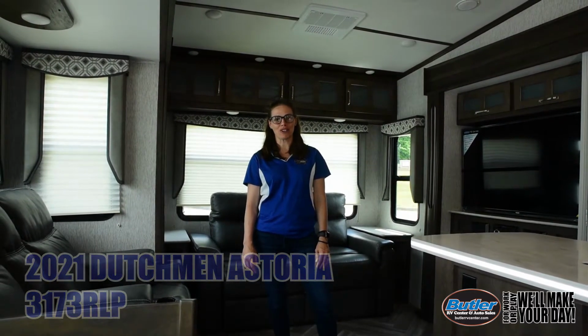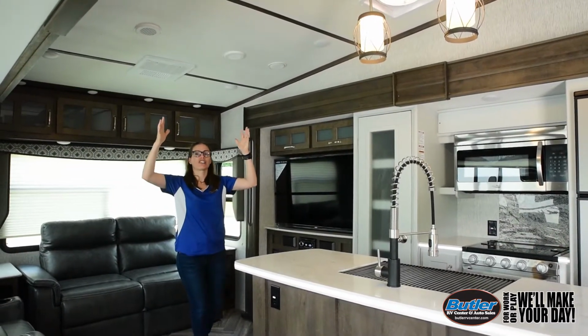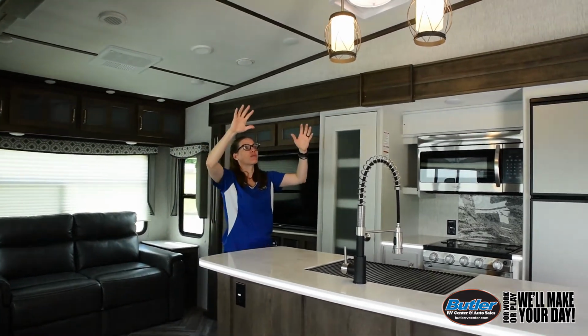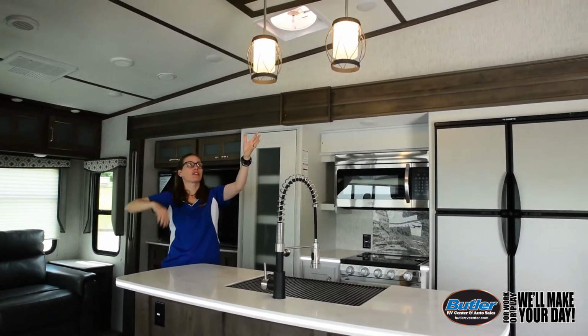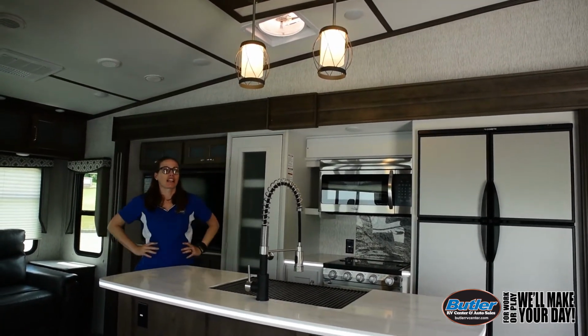One of the things that make the fifth wheel so attractive is this really high ceiling back in your living area. It gives you lots of space for some light pendants like these great ones they have here. You also get your ventilation as well as some other lighting up above.